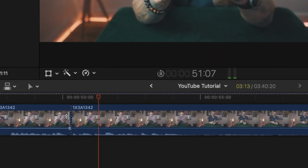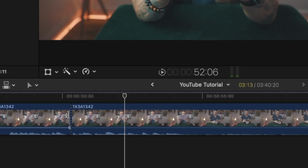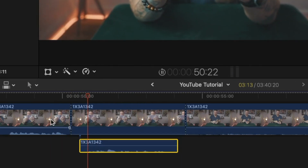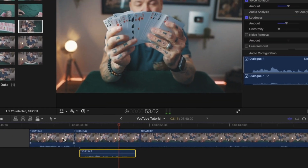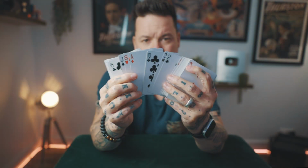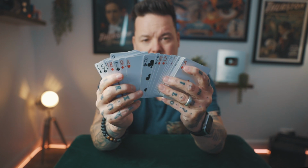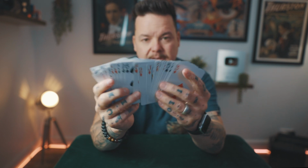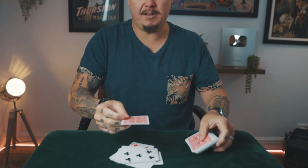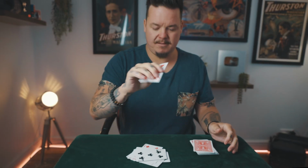The King of Hearts will be at the 15th position. Different. The 7 of Hearts will be at the 15th position. Every single card in this deck is different. The 7 of Hearts will be at the 15th position. 11, 13, 14. The 15th card, the 7 of Hearts. Master Magician or Master Technician.